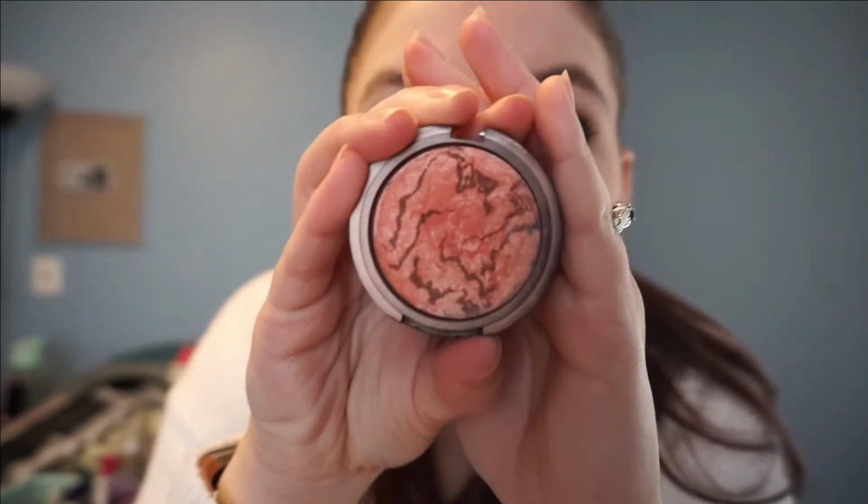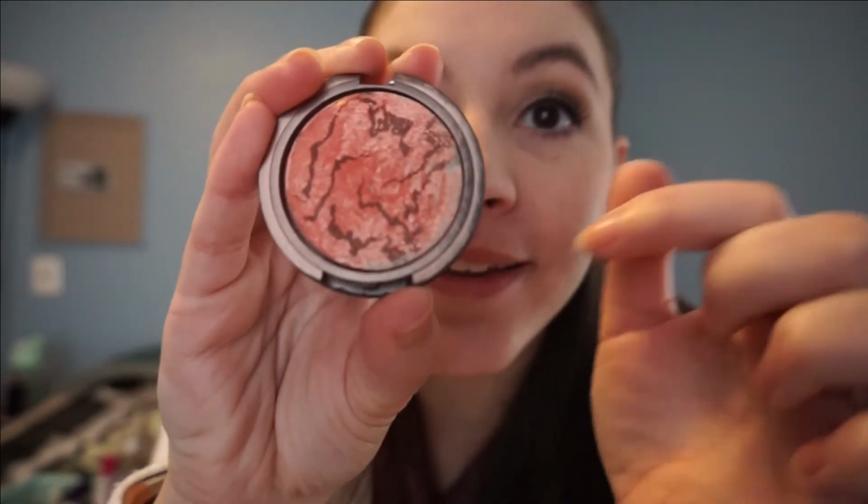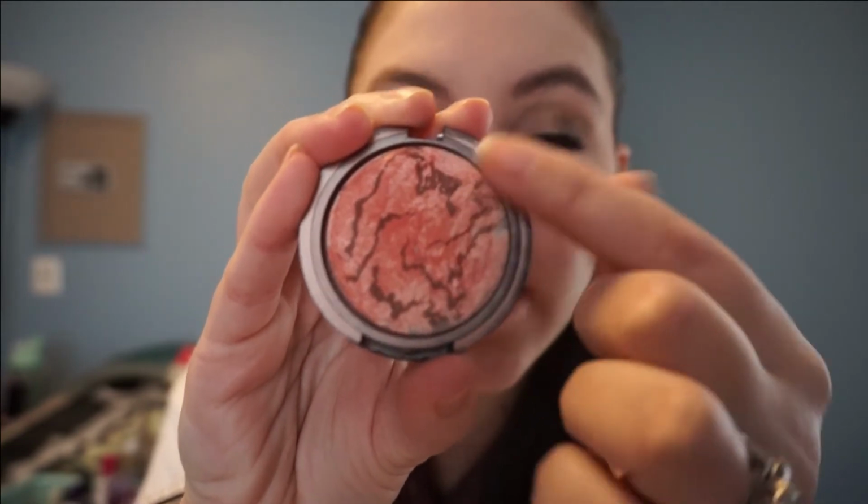For P, I'm using Peachy Cheeky by Elf, which is a baked blush, and I hope you can see in the center, focus, in the center, like right there, I hit pan again. So basically this whole side is pan, but I also hit pan in the center. So I'm really excited. This is so close to being done. I hope maybe like 2 months and it'll be done. And this is one of the oldest blushes in my collection, so I'm very excited about that.